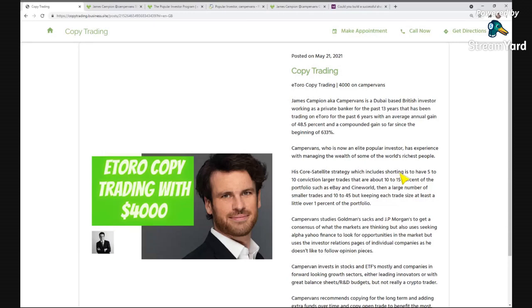His core satellite strategy includes shorting, so he not only buys stocks and then sells them when the price rises, but he also does shorting. So you're betting that the price of a stock will go down and then taking profit when it falls. His core satellite strategy is that he has a core part, which is invested in 5 to 10 conviction larger stocks. Okay, so larger trades, and he has about 10 to 15% of his portfolio in them. He has these larger trades, like eBay and Cineworld, and he keeps them for the long term and leaves them for passive gains.